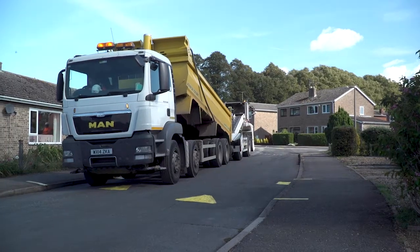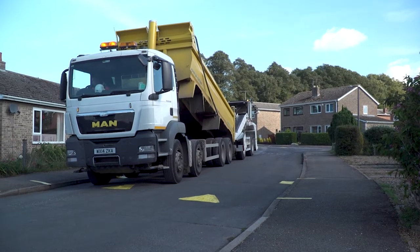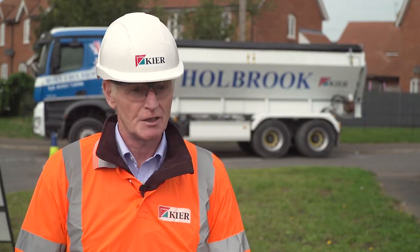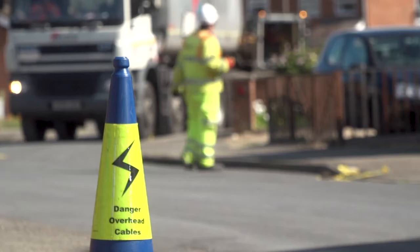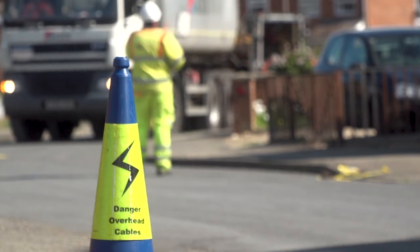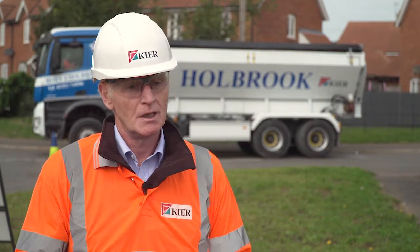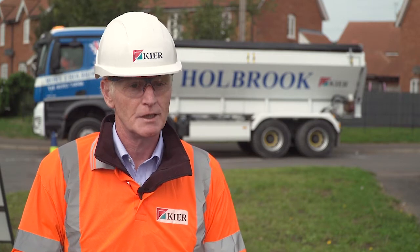We had a relationship with Holbrooks as our supply chain partner for the provision of tipper wagons. They put forward to us some technology that they were experimenting with in other sectors. We then worked collaboratively with Holbrooks in terms of providing the operational input into what the solution needed to look like. There's been lots of interactions between our operational teams, Holbrooks and the vehicle manufacturer to come up with a perfect solution that delivers what we want it to on site.